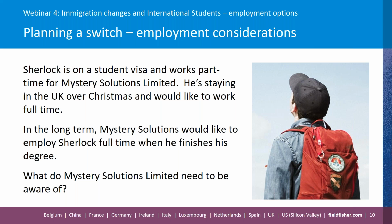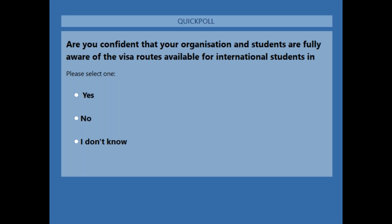The question is, are you confident that your organisation and students are fully aware of the visa routes available in the UK on graduation? I'll repeat that. Are you confident that your organisation and students are fully aware of the visa routes available in the UK on graduation? And we'll just allow a minute to receive the results.